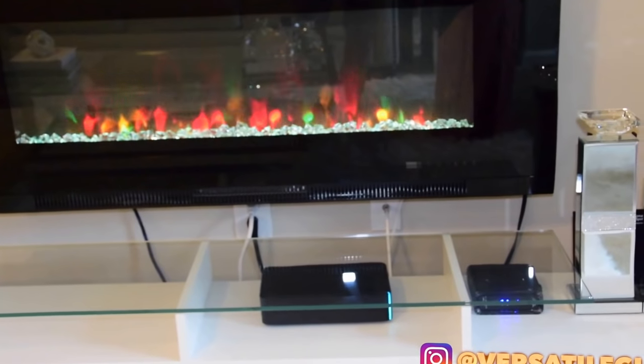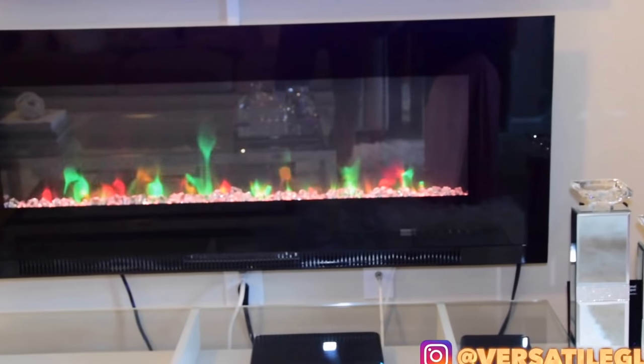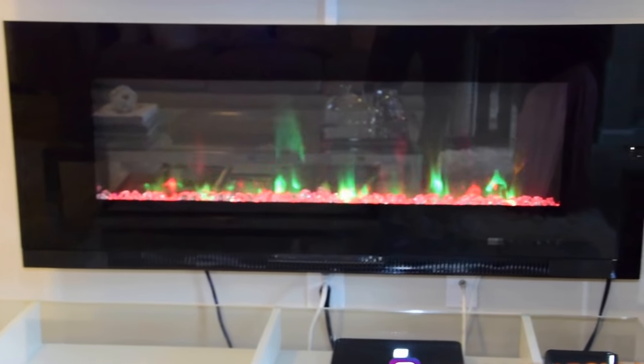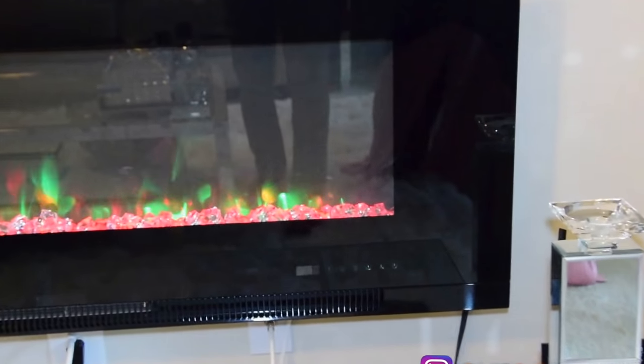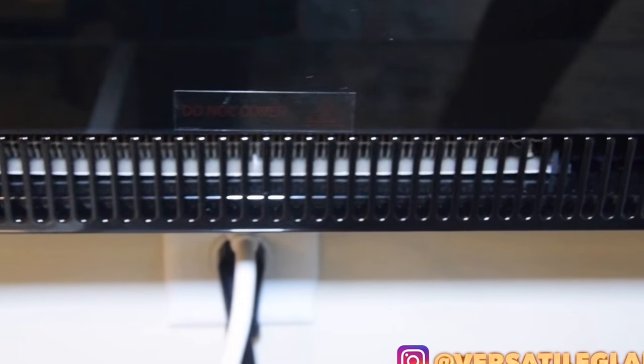Just don't buy it because it's a good deal or whatever. You have to read it. If not, obviously you don't want a fire to start because your fireplace is on. This produces heat, but it comes from the bottom here. You see the vents right here? This is where all the heat comes from.